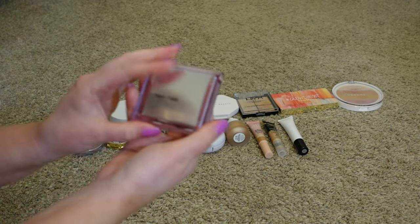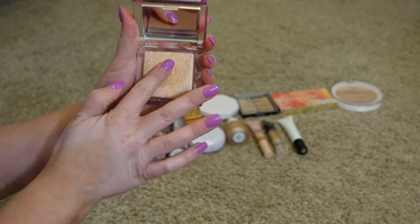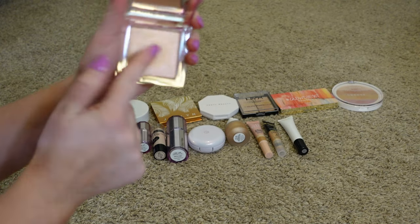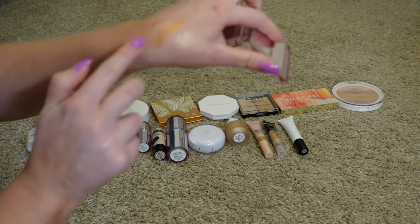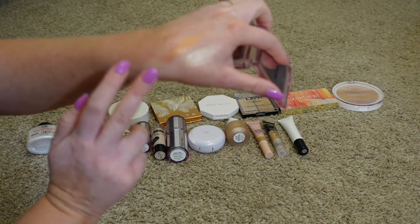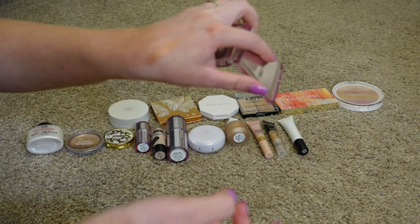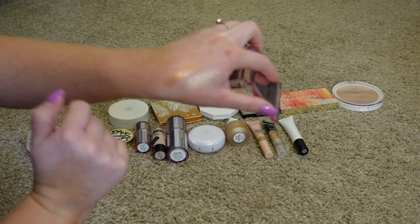So then we've got this About Face Light Lock Powder, and this is in Stars on Fire. This is their powder highlighter. This one is really, truly for when I'm self-tanned, like the max self-tan that I go. And because of that, I keep it for that. I don't wear it all the time, and I do enjoy it on my eyes too, so I'm gonna keep that one.